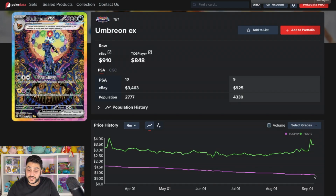And you know what? It's dying down a little bit. The popularity of this card is dying down. Of course, more of this product is being opened up, giving more availability of this card. Population of the PSA 10 is only 2,777. However, the price of it is $3,463 for a PSA 10 for this Umbreon, the Sunbreon as they call it. Again, another card that has a nickname, but it's very close to the Mew. The Mew and the Umbreon are only off by about $150 at this point, which is quite interesting to see.